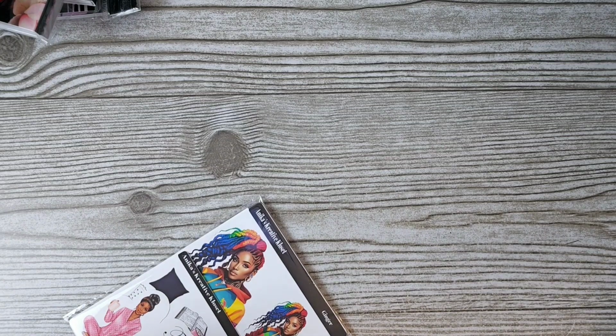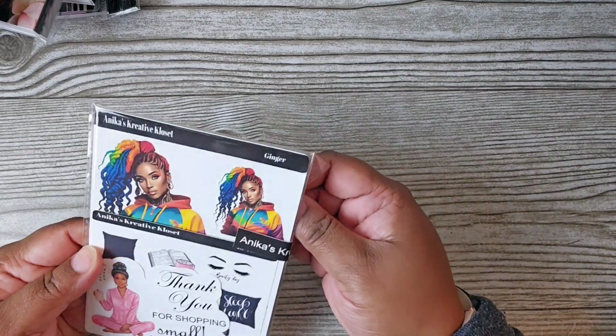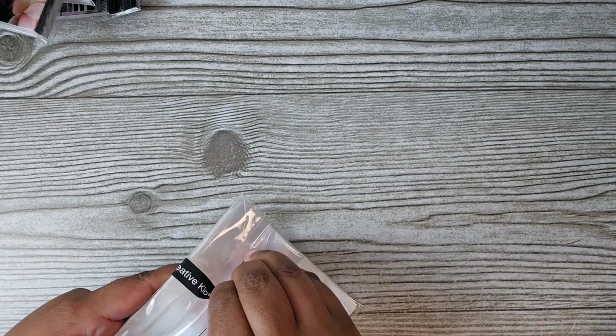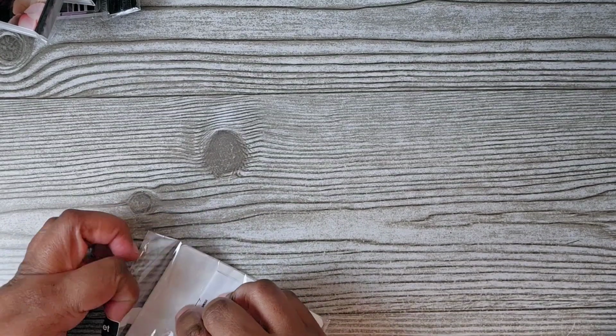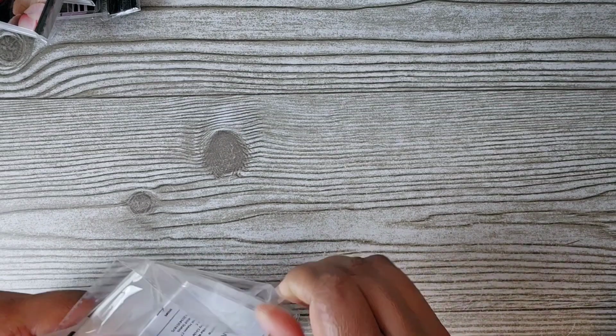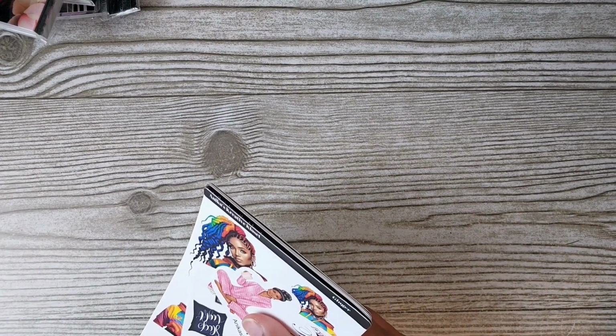Pretty sure you guys all know about Happy Planner, but it's listed as well. So these are some dolls that I have been eyeballing for quite some time, and I am super excited to grab them. I was just scrolling through Instagram and I saw a post. I think they were on sale for like $3. So I was like, yes, please. So I ran over there and grabbed a bunch. Okay, so let's take a look at these beauties.